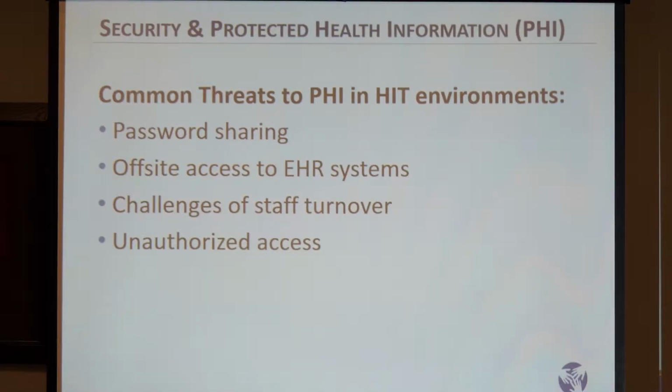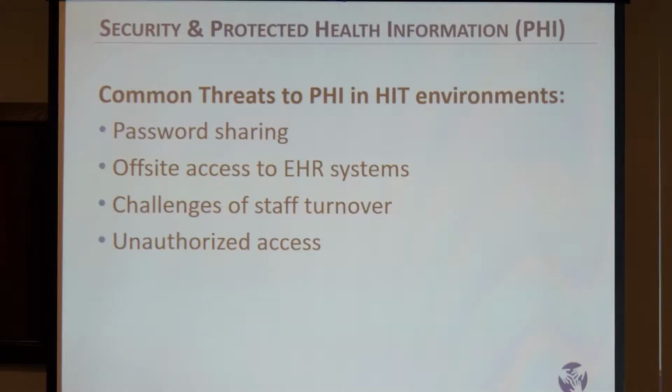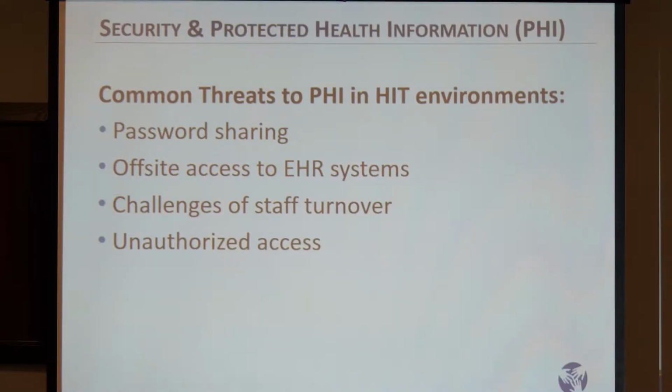Off-site access to EHR systems. This might not be an issue for centers where some of the employees just have access to the system when they're in the office. But it is an issue for the network, because a lot of us have access to the system information outside of our office. Staff turnover. If there isn't a process in place when staff is changing and moving and leaving, that's another risk. And unauthorized access.